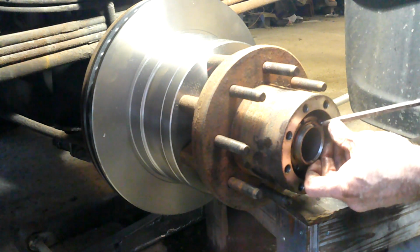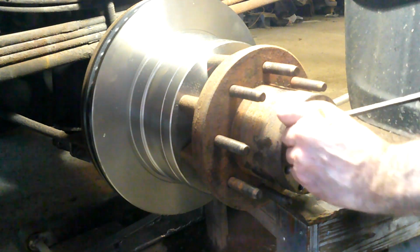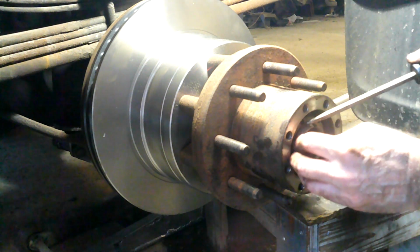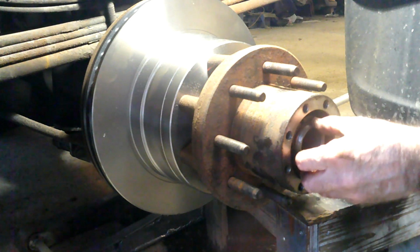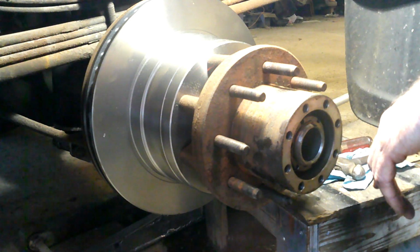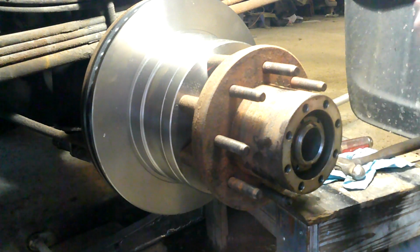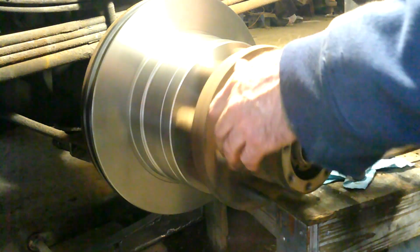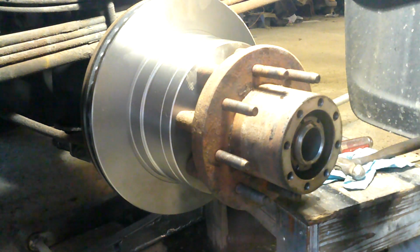You have to make sure it's pushed all the way back. There we go. Yep, she's all the way back. Otherwise, she'll back off, that keyway will come out, and it'll be not good. Not good at all. So, that's not a lot of pressure on that. It's kind of scary, to be honest with you. We turn that. Make sure there's no play. It's got just a tiny bit of play. And I'm going to call that done.